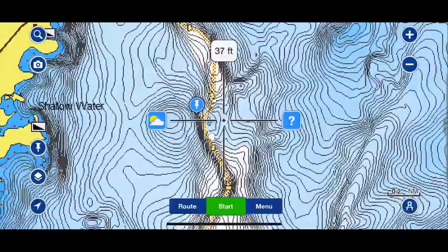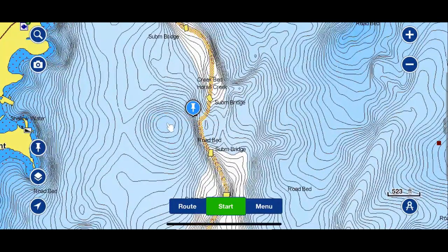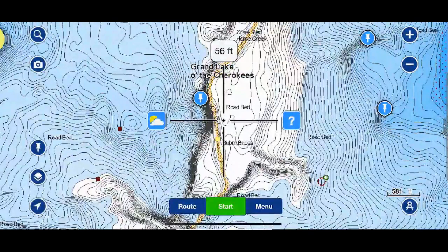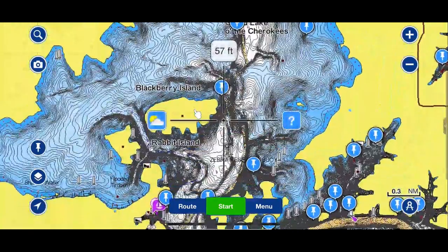Moving out here, if you're just following the creek bed, you want to get a little bit deeper. Got a pretty good little hump out here with a nice break that the creek channel swings right up against. Those can always be good places. Kind of moving down, following the same type of pattern out here. Another little hump is out here that's really on a creek channel turn. So being right in there would be a good place to look.